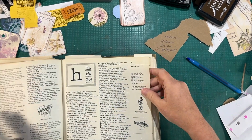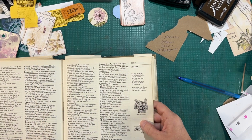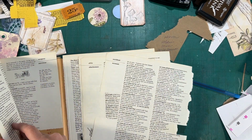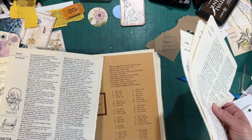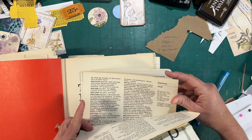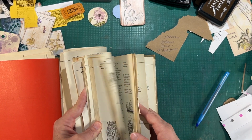Do I have any H's? Okay. Heron. Oh no, the H's are missing. I was really hoping for a picture of a heron in here. Oh no. Okay, maybe it's in here. Let me look and see. I might have to pull another dictionary out because I know I don't have any kind of stamp like that. Just real quick, maybe I should put these back in here in order, so that if the page is pulled out, I'm like, oh, here it is. Not in here. Oh my goodness. Okay.